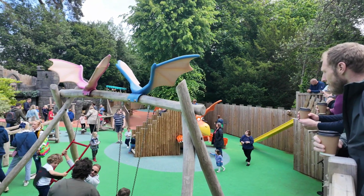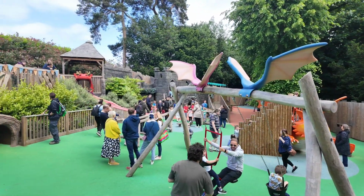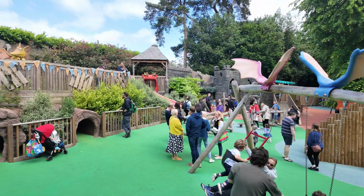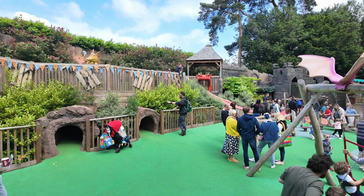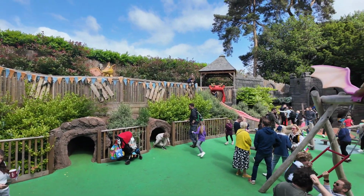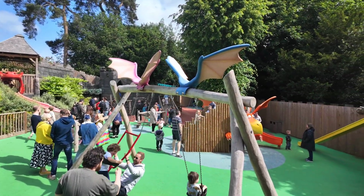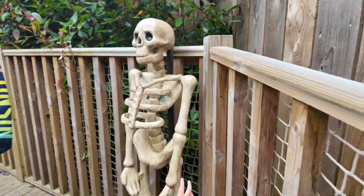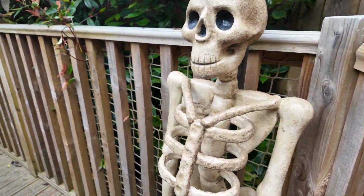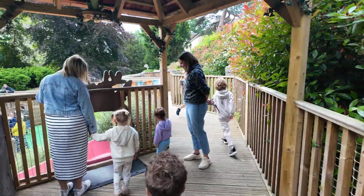So it's a massive whole playground themed to everything Zog. Got swings, slides, a little sandpit area. There's a zip line, little caves, sort of secret areas to go in, water buckets, skipping stones. So this is really cool. The theming's really cool on this playground. We've got a skeleton. Got some really good characters, loads of slides.